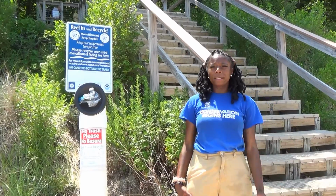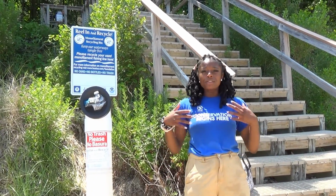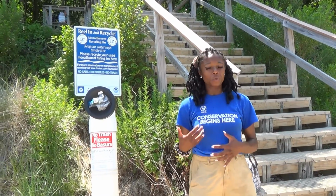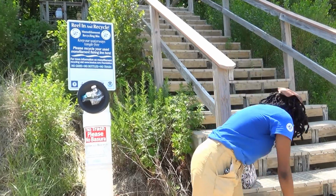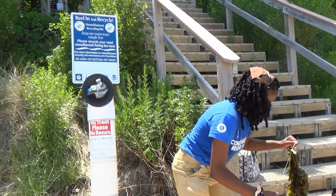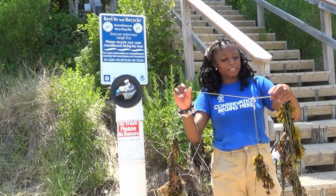Alright, hey everyone, we are at one of our refuges, Target Rock. So another type of trash or waste that winds up on beaches a lot is fishing line. So we have an example of some fishing line that we found here. So we mainly see this on our refuge, Target Rock, because a lot of people like to fish here.